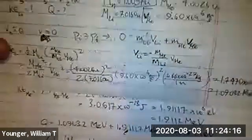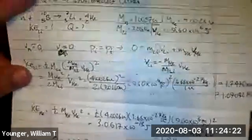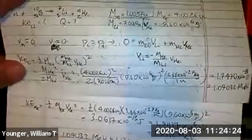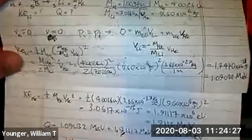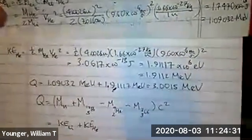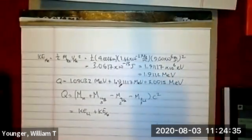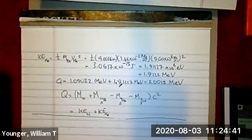Let me again show you this just in case. So this is all the math we did for that problem, all the numbers. I'll go slowly across, and that should give you plenty of time to pause. So that's a typical example of what might happen with a slow neutron.